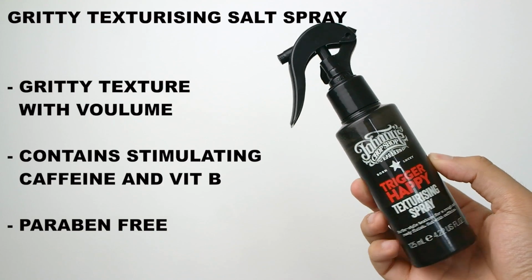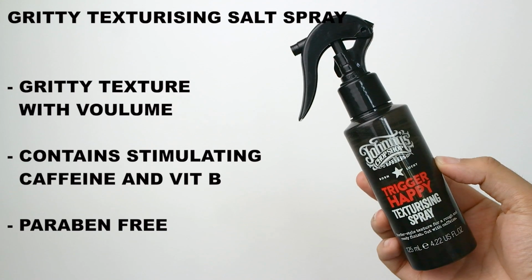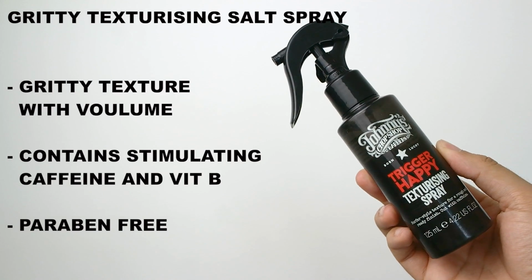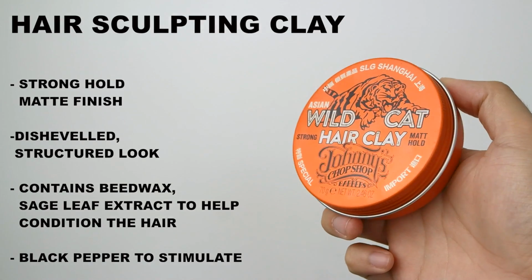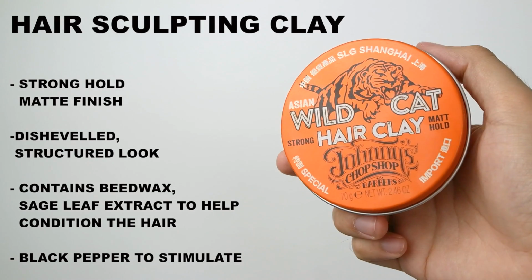So yes, I will be taking the Trigger Happy Texturizing Spray, applying that to wet hair, and this is going to give me a lot of volume, which I need help with because my hair's so thick. And then I'll be trying this hair clay with the matte hold, just because that's what I use all the time. Again, this isn't a hair tutorial, it's just my everyday style. Just going to test out these products and see how they are.